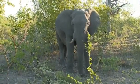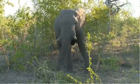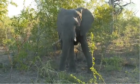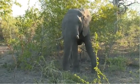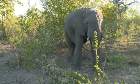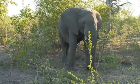So he's twirling his... it's amazing. He twirled his trunk for a single strand of Eragrostis, of love grass. But he is trying to add a bit more to his pile. There we go. But, I mean, he managed to grab a single strand of grass with that huge trunk of his.